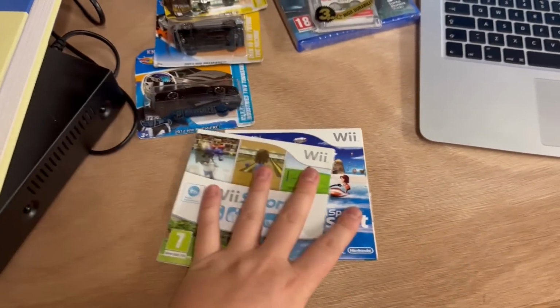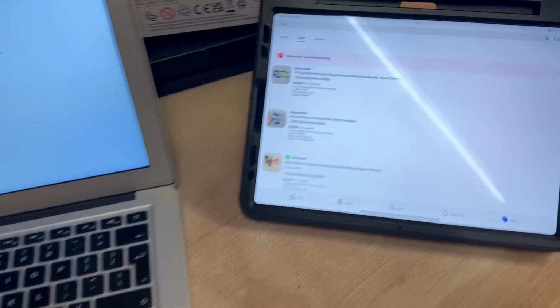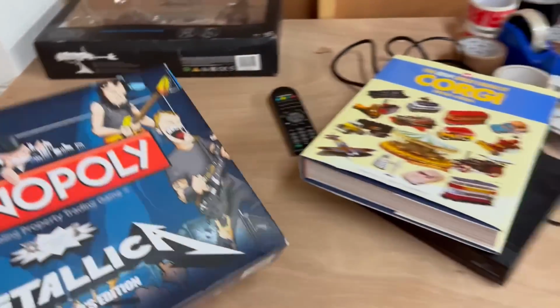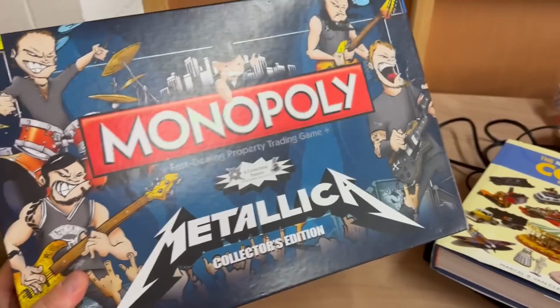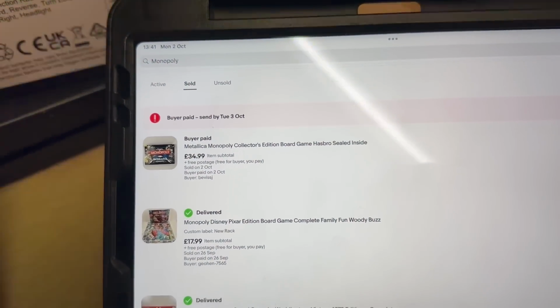Wii Sports and Wii Sports Resort, large letter. Both in little sleeves like that. Sold for $13.99. And then the last of the non-skewed stuff. Monopoly Metallica. Collector's edition. Real nice one. Got this off Vinted for like £6-7. And it was sold for $34.99.